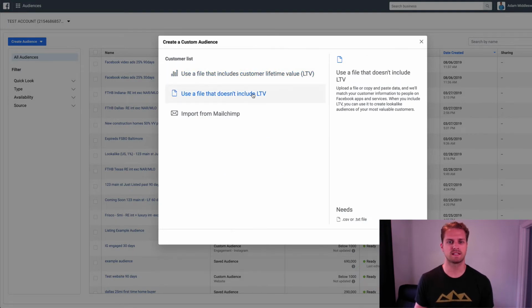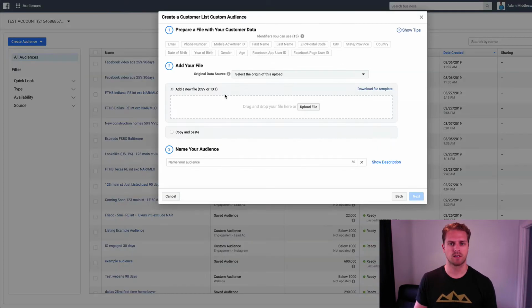And this is basically the lifetime value. You probably don't know your lifetime value, so we are going to use a file that doesn't include LTV. From here, it's going to allow us to upload a CSV file or a text file, or you can copy and paste that data. Right, so what RedX will do is they'll give you an Excel file or a CSV file, and you'll be able to upload that, and then it'll populate that data.